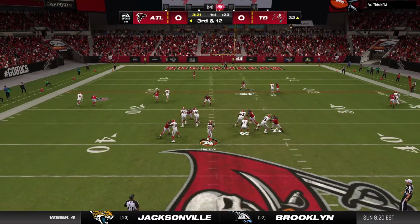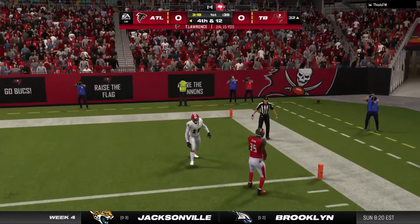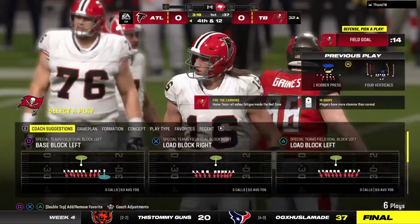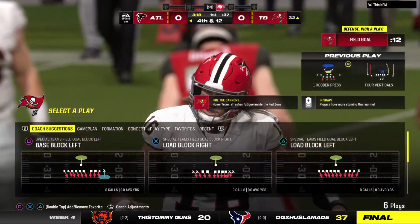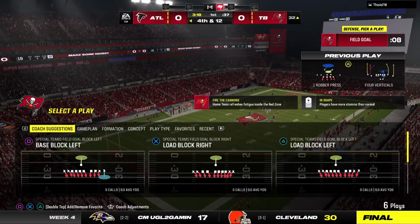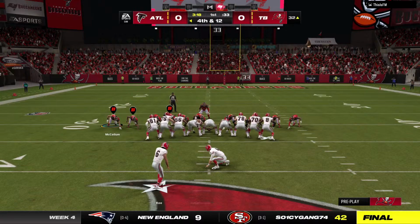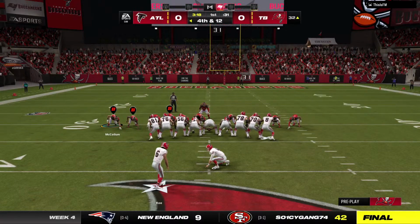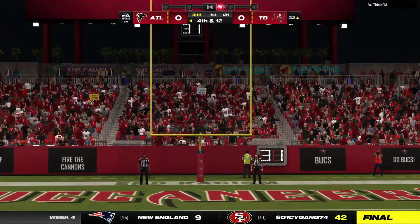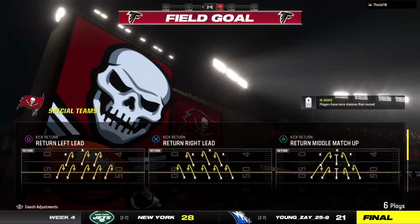On third down, Lawrence. Oh, and that is incomplete. They love to try to take advantage of his height. I wouldn't be surprised to see them try to run it back and try it again. Maybe with a little less mustard on the throw. Fourth down, and the attention turns to Falcon kicker Younghoe Koo. It'll be a 49-yard attempt from the left hash. Koo knocks this one through the post. And the Falcons are out to a 3-0 advantage.